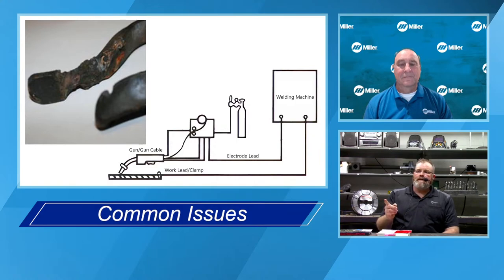Keep in mind those peak amps. You might be welding at 200 average amps, but you're still hitting those big peak amps. So take that into consideration when you're sizing your cable. When we're pulsing, don't just size it off the average amps. You've got to have a little extra there for those peak amps to come.